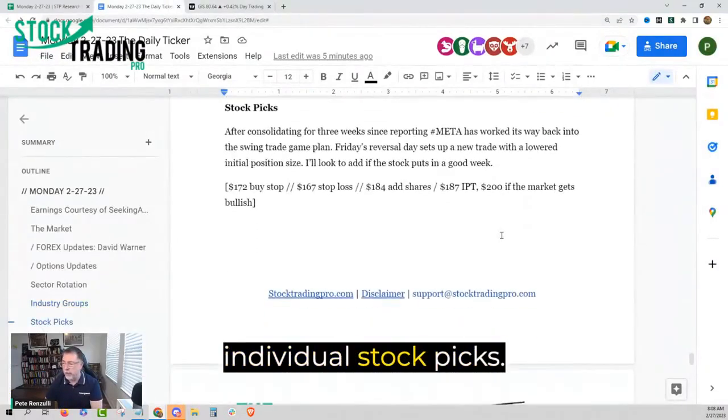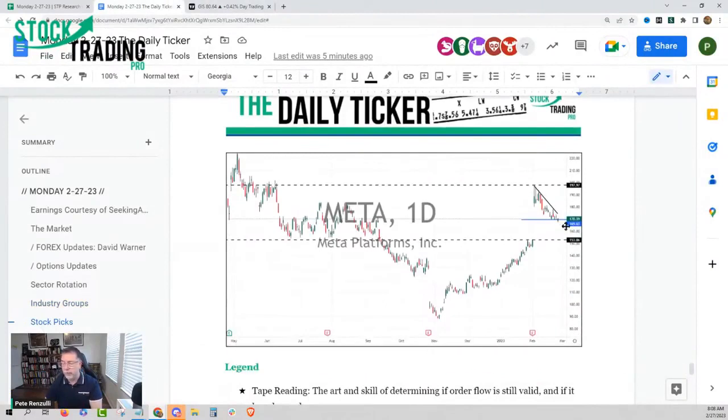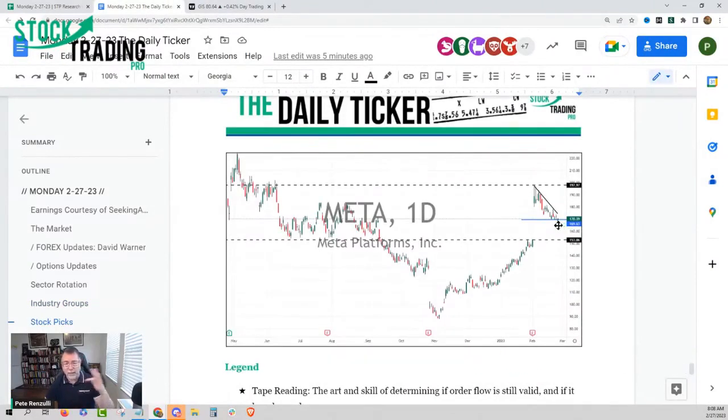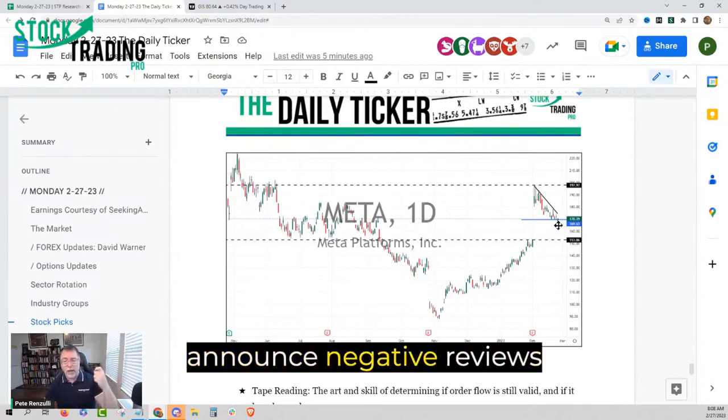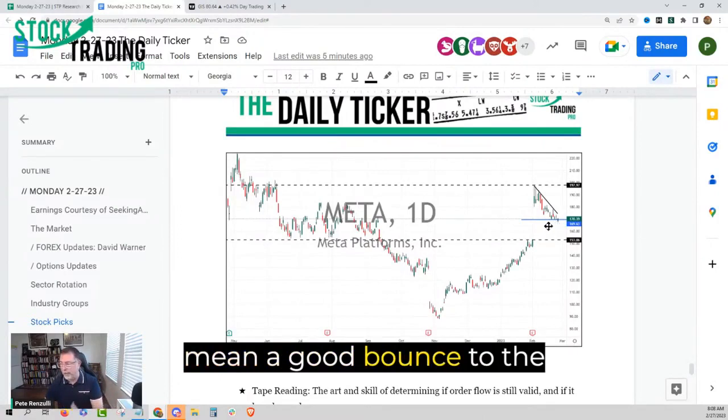Now, individual stock picks, I'm actually looking at Meta for this week. And you can see this big pullback. There's also conversation, which is a big conversation. Anytime a company starts to announce negative reviews for employees, everybody's implying that's going to lead to layoffs. Layoffs usually mean a good bounce to the market.